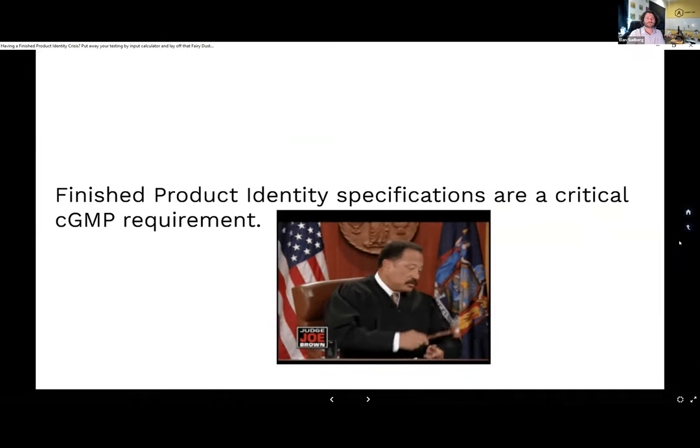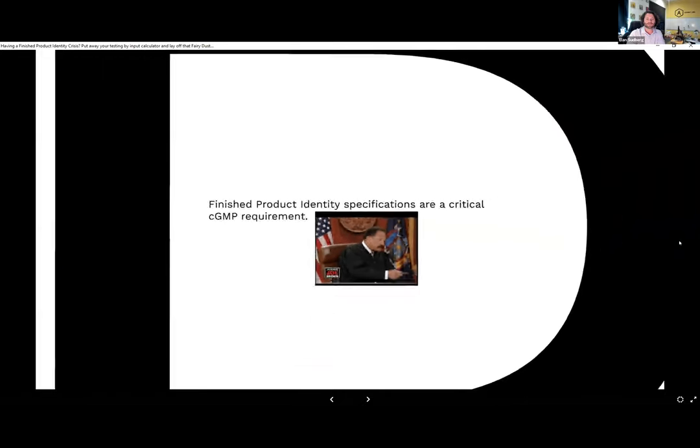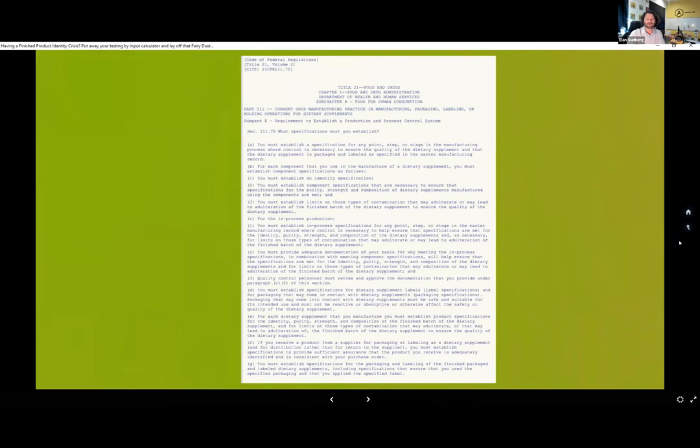Finished product identity specifications are a critical GMP requirement. It is the law. No question about that. And here is the law. I'm going to read every single word. I'm just kidding. So this is a law, as Larisa shared.